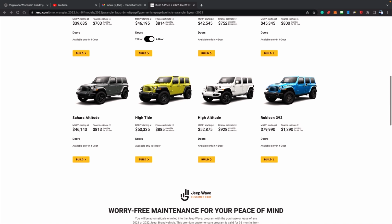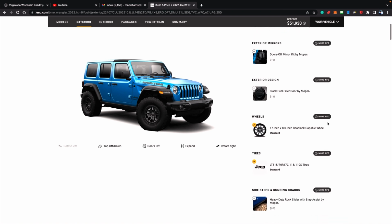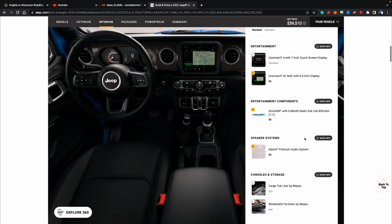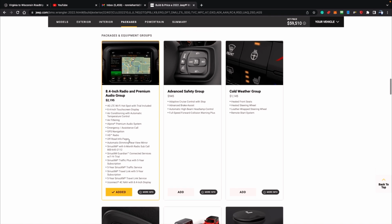and here is the High Tide. So let's click build, and I chose the Hydro Blue Pearl color that you see here, and the cloth low back bucket seats in black. So I'm scrolling down to the very bottom because there are packages here that I want to select. Now, I've already selected the 8.4-inch radio and premium audio group. I also got the advanced safety group, so let's add that package.